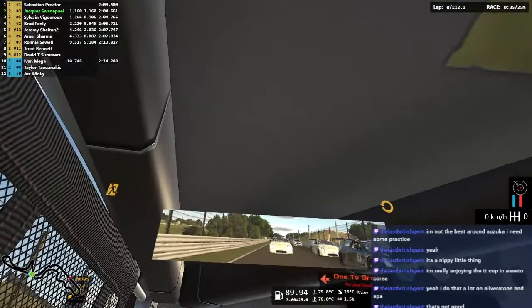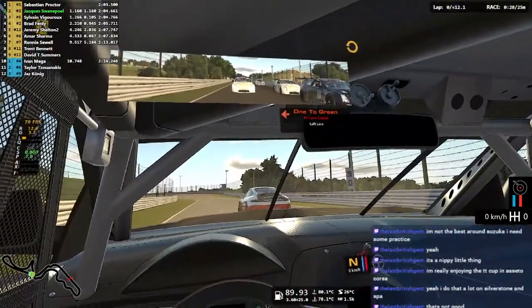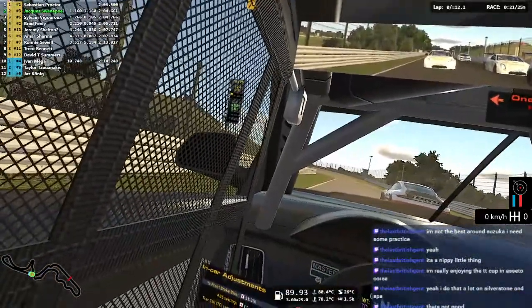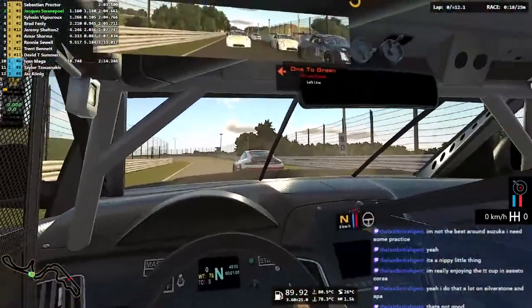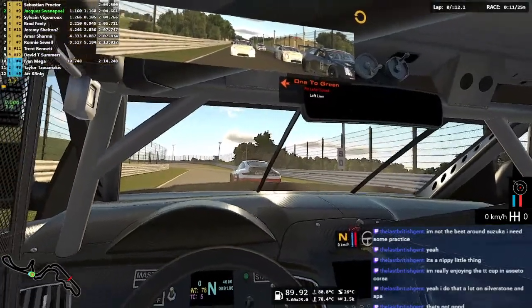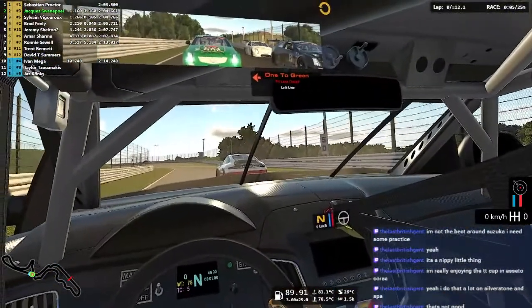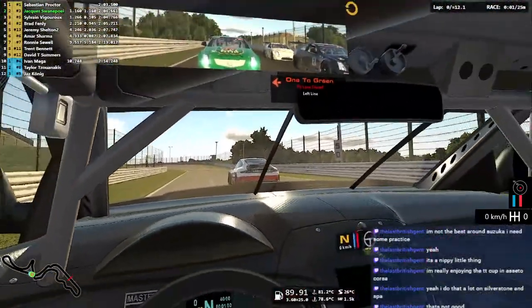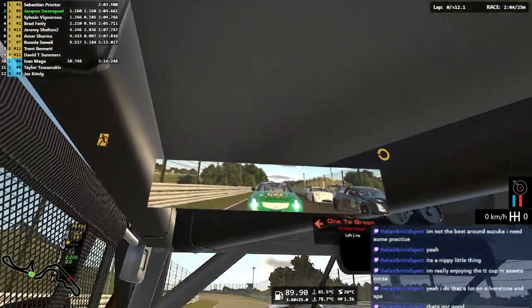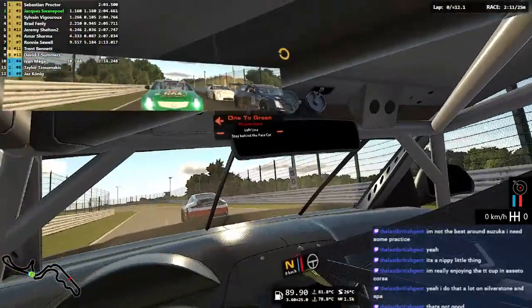I suspect this guy is 4.2k, so he's quite fast. But from what I saw in the warm-up, he may actually make a few mistakes on lap 1, which might benefit us. So let's see. The track temp is 26 Celsius, P2. Just hoping not to get punted off on lap 1. See how we go.